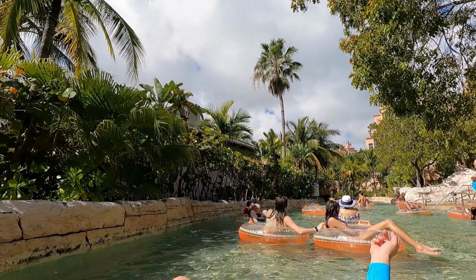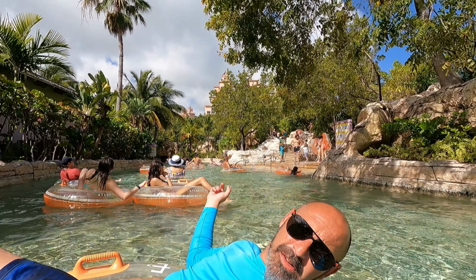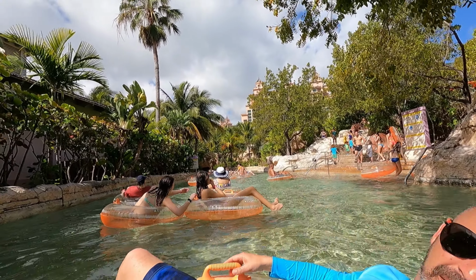No, you go in the rapids. Oh, you don't want to do that other tube slide? No, we'll come back around and do that. Okay.